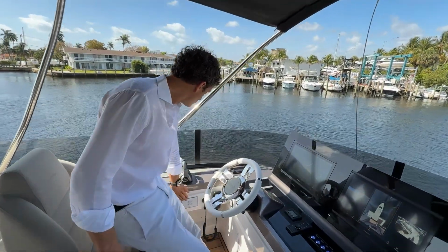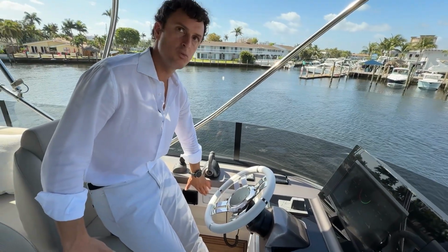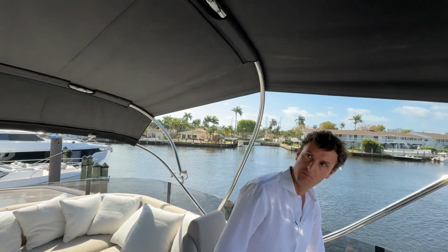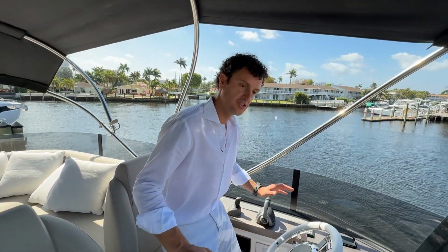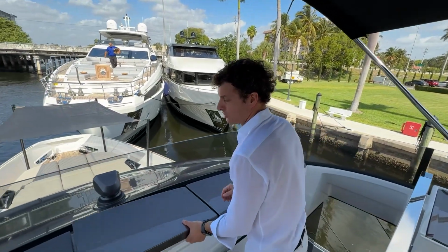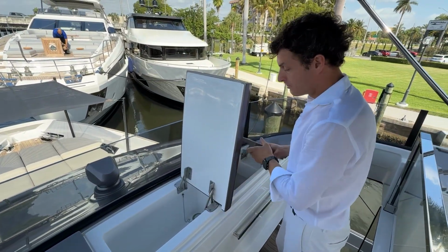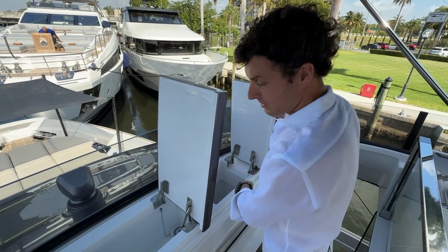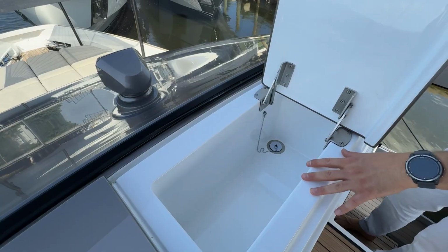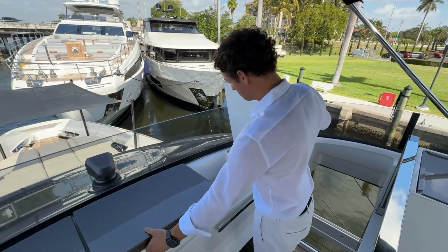We do have here the controls for your electro-hydraulic bimini. This one can stay open at cruising speed, so you can operate this bimini whenever you're navigating, as long as you stay within the cruising speed. On the bow section of the flybridge, we feature 2 additional storages. This one is drained, so it could be an ice box. This one also is drained, but constantly. So you could use this one as a garbage bin and this one as your ice box, or reversed, depending on your needs.